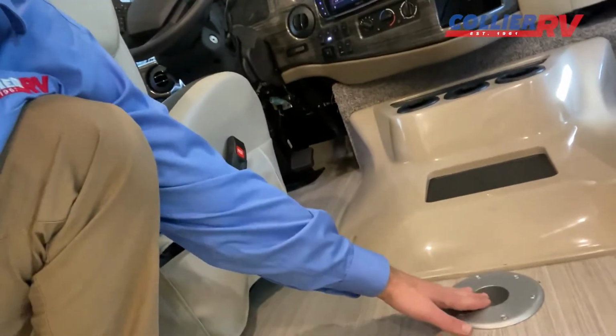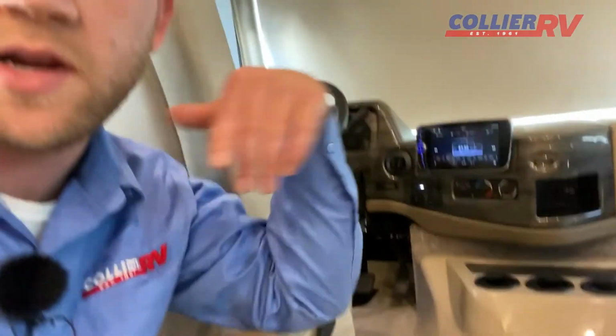So here's your base. There is a pedestal table that will go in here. If you want to have something to eat, or a place to set drinks, that'll be available to you.